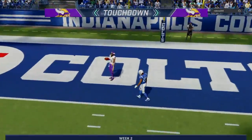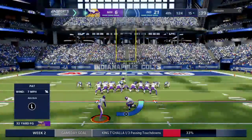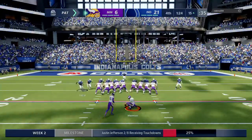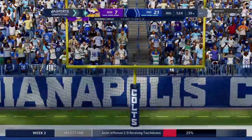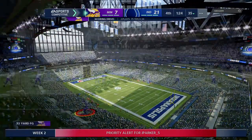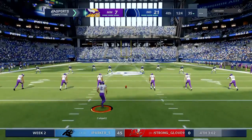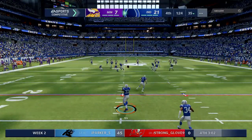Touchdown, Vikings. Justin Jefferson, his 2nd touchdown on the season. And the Vikings are able to cut into that deficit. You've got to understand situational football because they're playing with the lead here late in the ball game. So the back defender has got to be as deep as the deepest receiver. Keep everything in front of you, rally up and make the play.